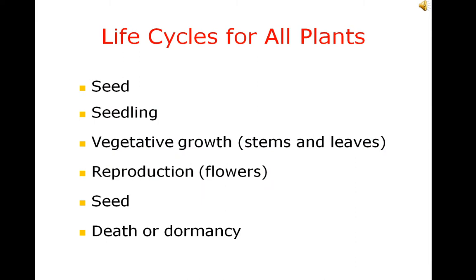Now that we have a basic understanding about plant anatomy and function, we can talk about plant life cycles. Plants are propagated through the production of seed. When seeds germinate, they produce seedlings, and the vegetative growth that results includes stems and leaves. Flowers are then produced, which are then pollinated. The flower produces seeds, and the cycle starts again. Seeds are not the only way plants reproduce, and we will talk about this later.